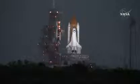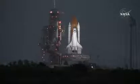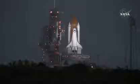CLS's go for auto sequence start. 25. And we have a go for auto sequence start. Discovery's onboard computers have primary control of all the vehicle's critical functions. 15.